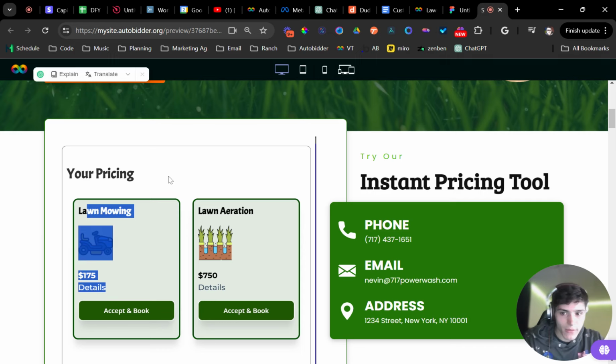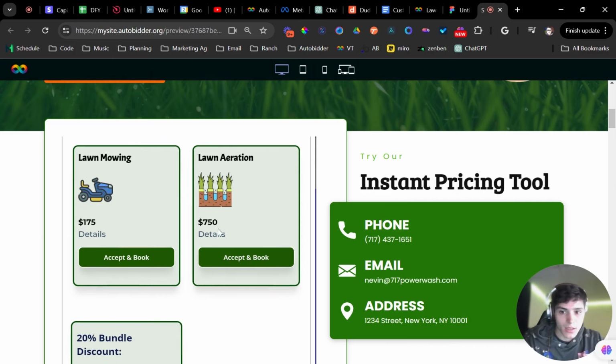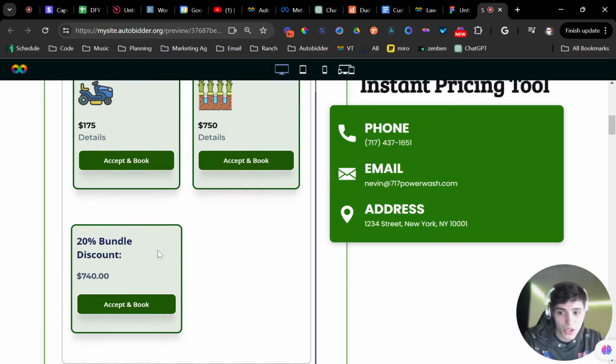It's going to cost $175 to mow it. It's going to cost $750 to get the aeration, and a bundle service is $740 if they get both services together, right? And so a customer has that information right away. If you have emails turned on, it would just fire off an email to them. So now they can start an email chain with you.